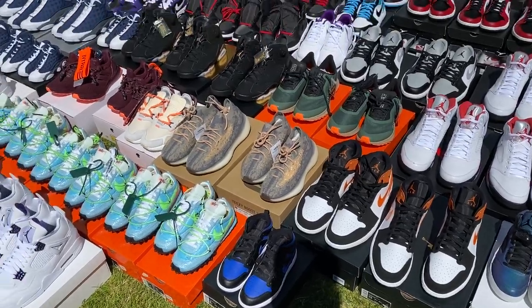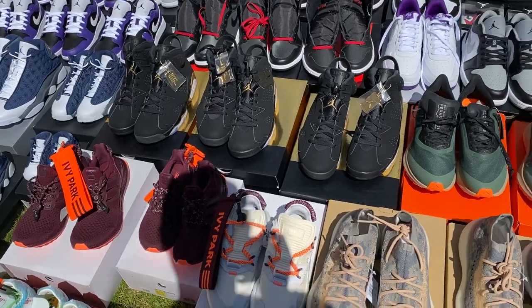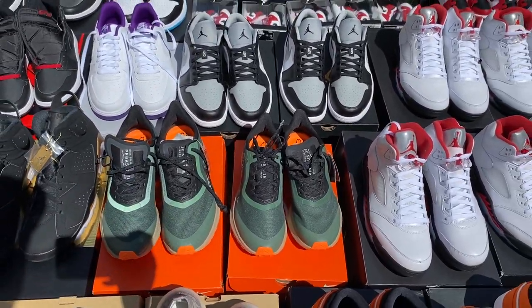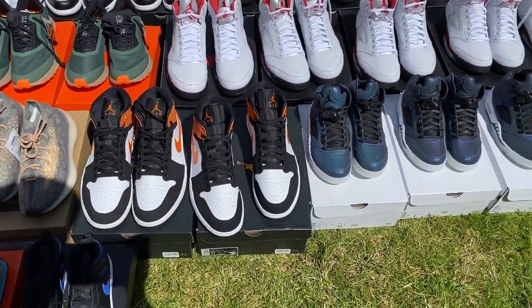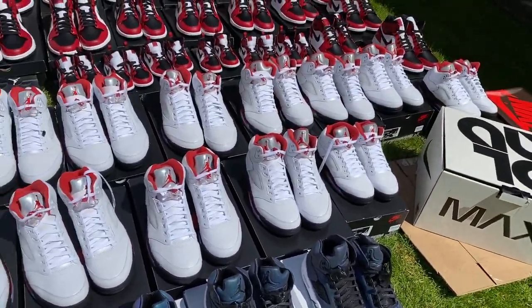See the orange? I didn't know I had any of those left. Those were in the back of the pile. I sold all of those. So see these orange here at the front? Bro, those are hard to get. We got a couple of the Jordan women's shoes under retail too, fam. And then we got pretty much a full run in the fire red.